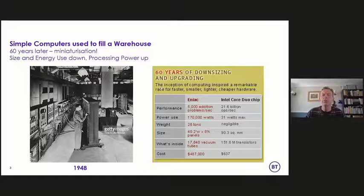60 years later, of course, we have tiny chips with many orders of magnitude more power than that warehouse-filling computer, which require a lot less energy to execute that power, and which are of pretty much negligible size and weight and cost an awful lot less. So miniaturization, falling costs, and so on and so forth.